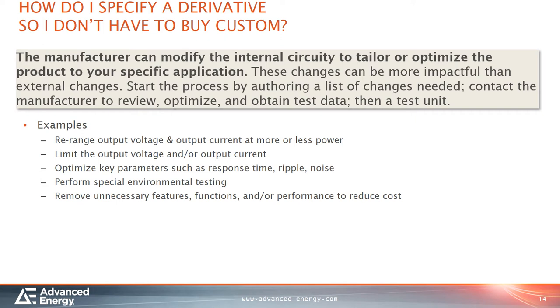And as mentioned earlier, there are certain examples of derivatives. The manufacturer can modify the internal circuitry to tailor or optimize the product to your specific application. Because they're inside the power supply, they can be more impactful than external changes. A designer should start that process by authoring a list of changes needed, contacting the manufacturer to review, optimize, and obtain some test data or a test unit.